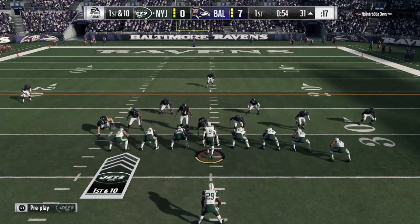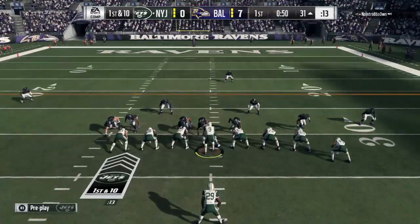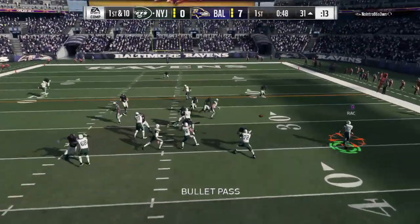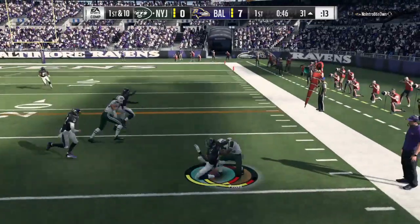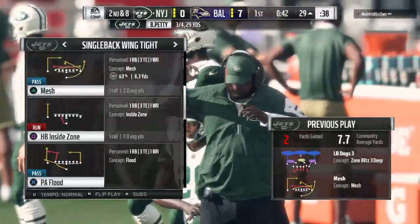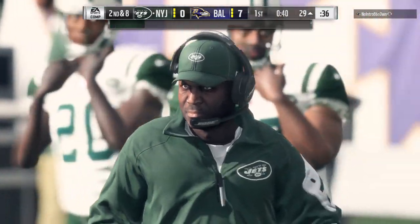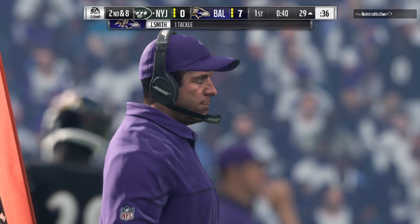And the D-line pinching together must be expecting the run. Now on first down, he'll drop to throw it. Out to the flat. That's complete to his running back. And he'll work it inside the 30 to the 29-yard line. Give him 2 yards on that play, and that'll make it second down.